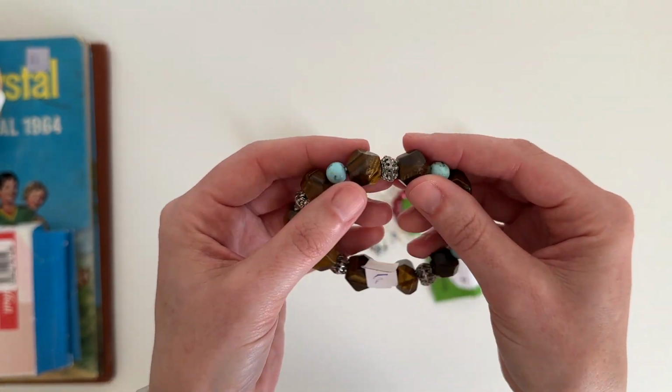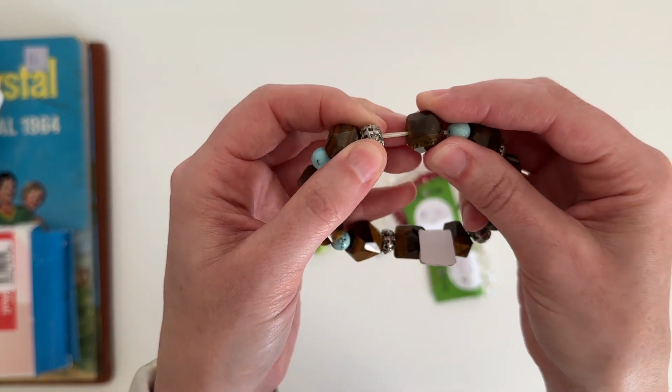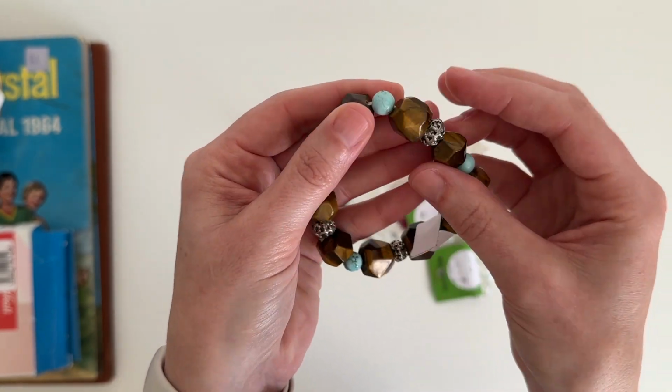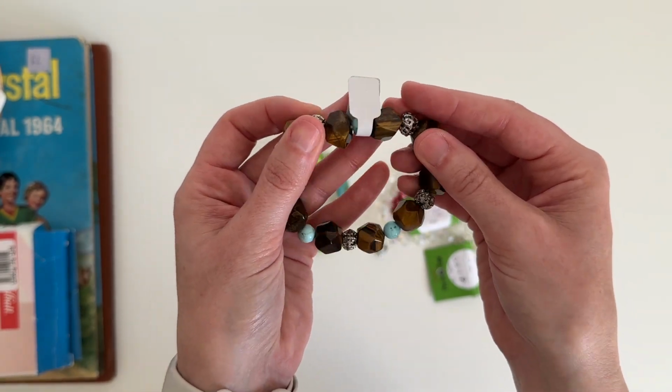And what I look out for with jewellery in charity shops is that it's on elastic, because when it's on elastic you can just cut the elastic and all the beads will come off really easily, rather than ones that are attached by wire.